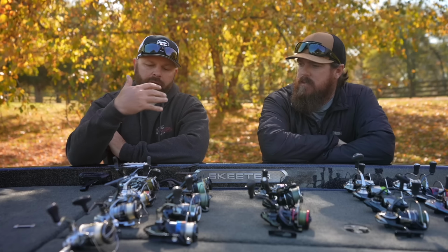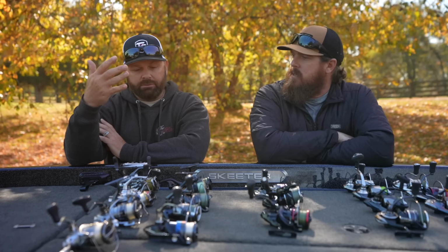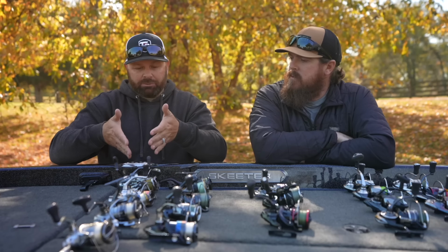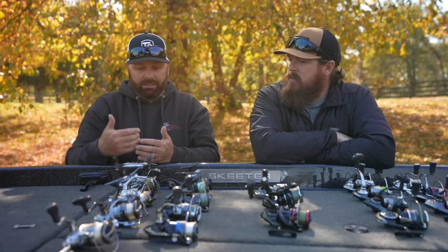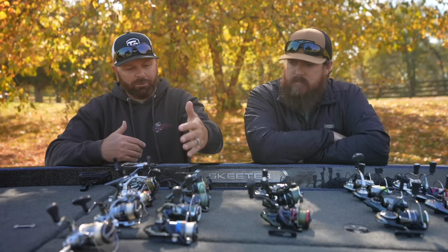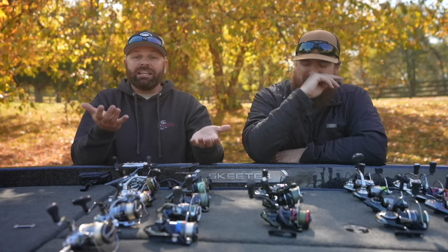Now these next three reels, I guess it's the visualization of seeing these reels laid out, these last three are the reels that are typically available, at least the last two, in saltwater or multi-species inshore, where these aren't. So you can understand the difference there.